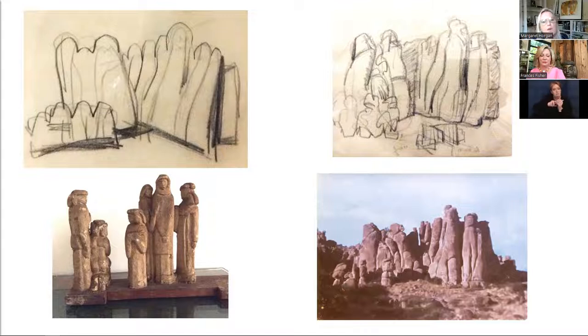So here we have this fabulous picture of early sketches of Seven Beings, and then down on the right-hand side is Bryce Canyon. So you can very clearly see her inspiration there and the drawings, and then over on the left-hand side, we have one of the early maquettes in plaster.